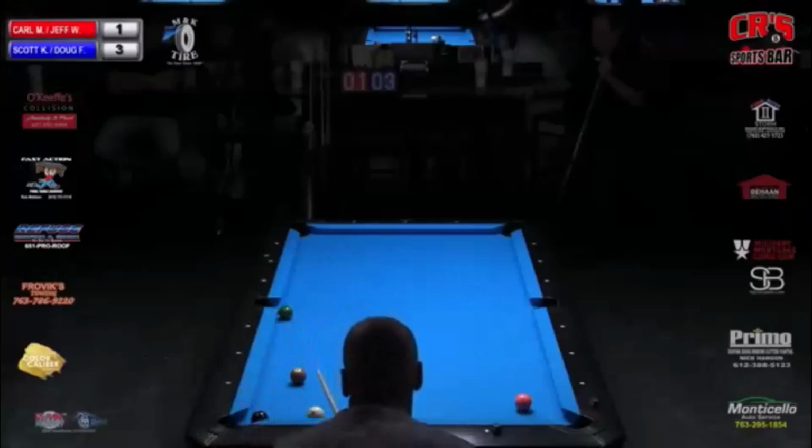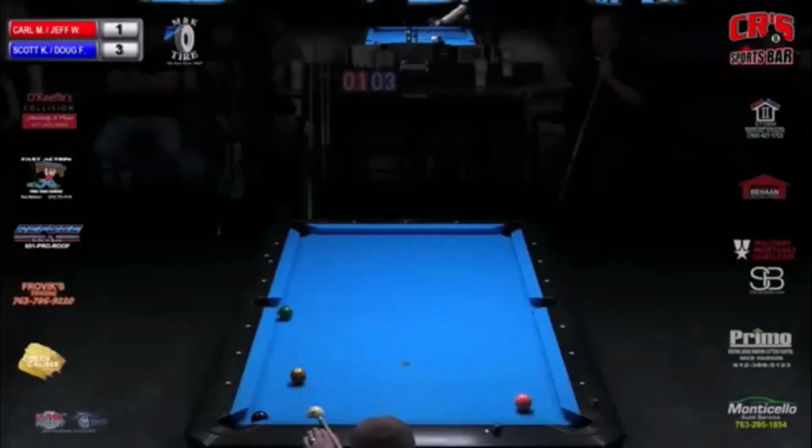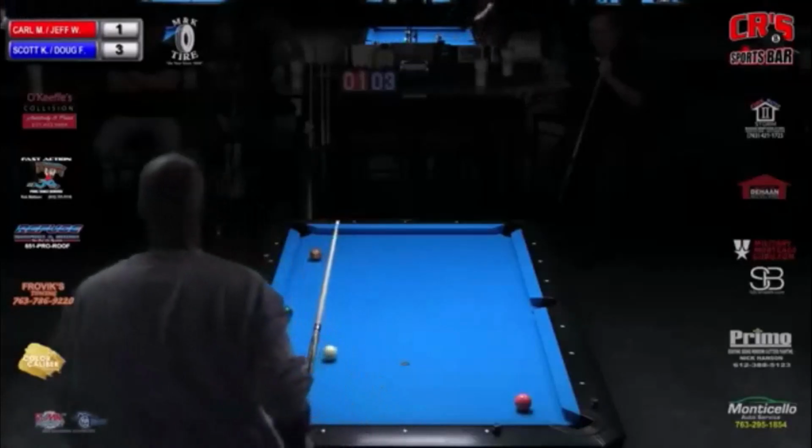Don Redpenning in the house. Getting quite the numbers here. 7-ball upper left corner. Plenty of pocket up there. Should put him on the 6. Oh, nope, one outside.